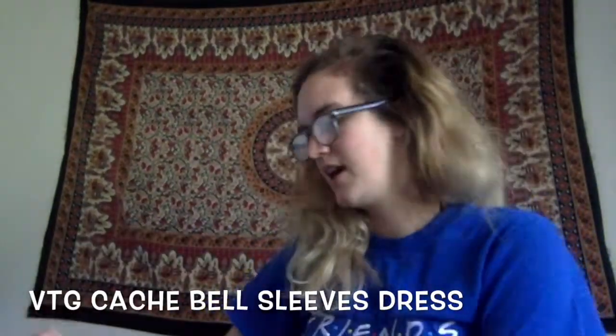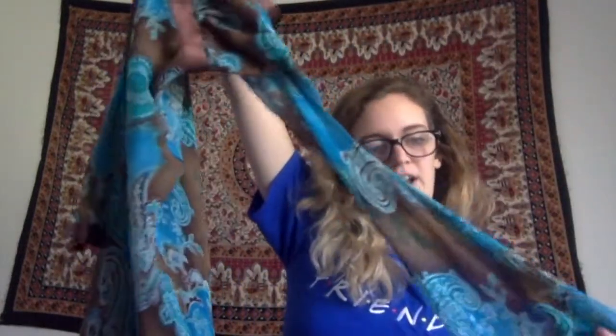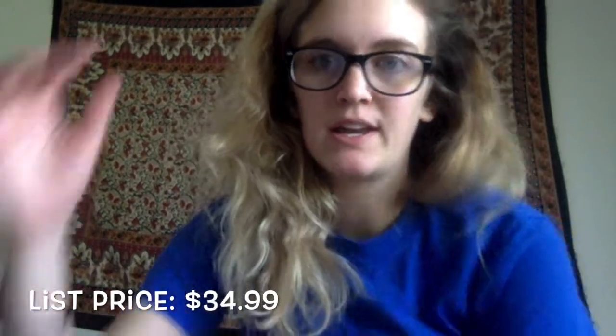So yeah, let's start off with this little number. This one is a vintage Cachet dress. I was kind of on the fence about it, but it's 100% silk and it's a pretty well-known brand, so I grabbed it. Basically, it's this blue and brown pattern dress with these bell sleeves. It's very vintage 70s style, and I just thought it was really nice and flowy. I know the style isn't super trendy right now, but I figured someone out there would want a 70s look. So that one I'm going to be listing for $34.99.